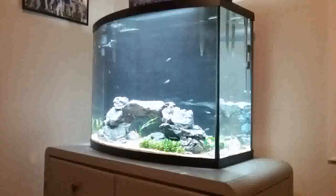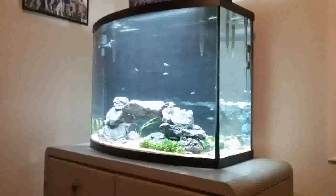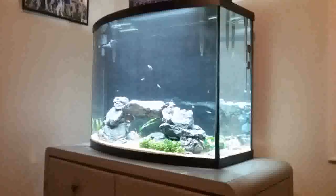pH, they like a little bit of low. They probably like more of a lower pH, but if you have a pH of 7 to 7.5, a little higher, you're perfectly fine. These are very hardy fish. They'll get used to whatever you give them.